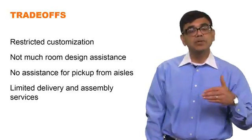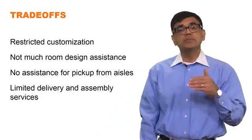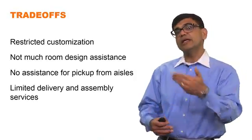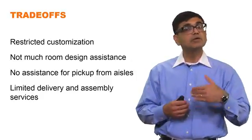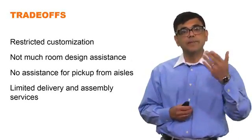There are people there who are assisting you in terms of information, in terms of where you can find things and putting pieces together. However, they're not a furniture store that you can go to and say, can you come to my place and help me design, or here are the dimensions of my room, can you help me design it? That's not what you're expecting when you go to the store.